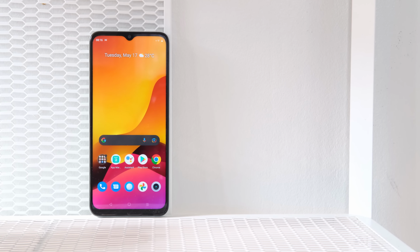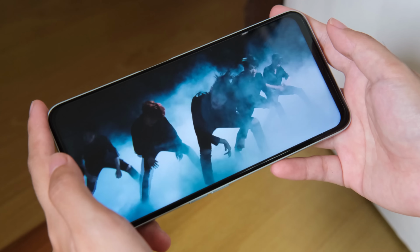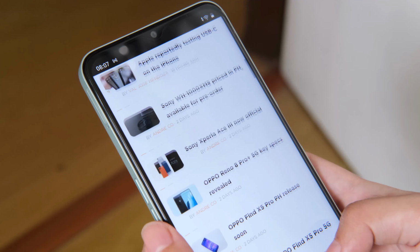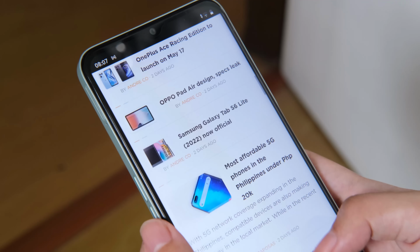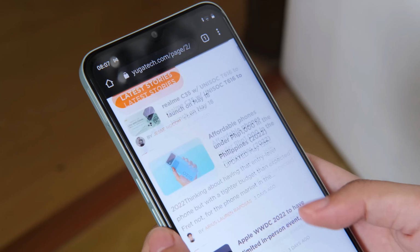Now, focusing on the display, we get a 6.6-inch IPS panel running at a resolution of 2408 by 1080, which equates to 401 ppi. Colors are nice and vibrant, viewing angles are decent, and it shows good contrast, especially when watching multimedia content. The LCD panel does have up to 600 nits of peak brightness, which is quite useful in sunny outdoor conditions. It also has a touch sampling rate of 180Hz for better touch responsiveness.